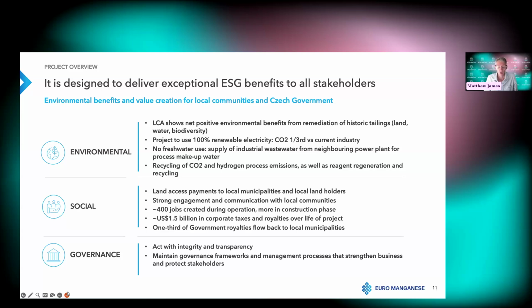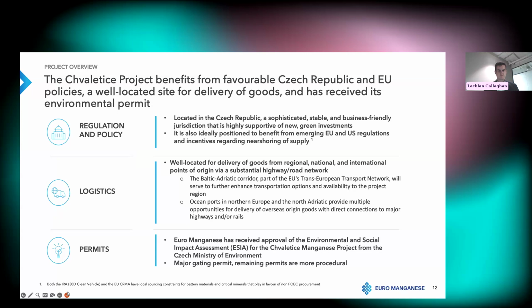We're in the Czech Republic, an EU country, so they have very strong government frameworks, and we obviously have a very high standard of governance within our listed company as well. So being in the Czech Republic, we're ideally positioned to benefit from regulations, both in the EU and the US I spoke about. And we do have some incentives from the Czech government in terms of tax credits. We have road, rail, gas, electricity, and water all on site. We don't have to build any of that infrastructure. And being on that road and rail network, we can easily serve both the EU and the US.